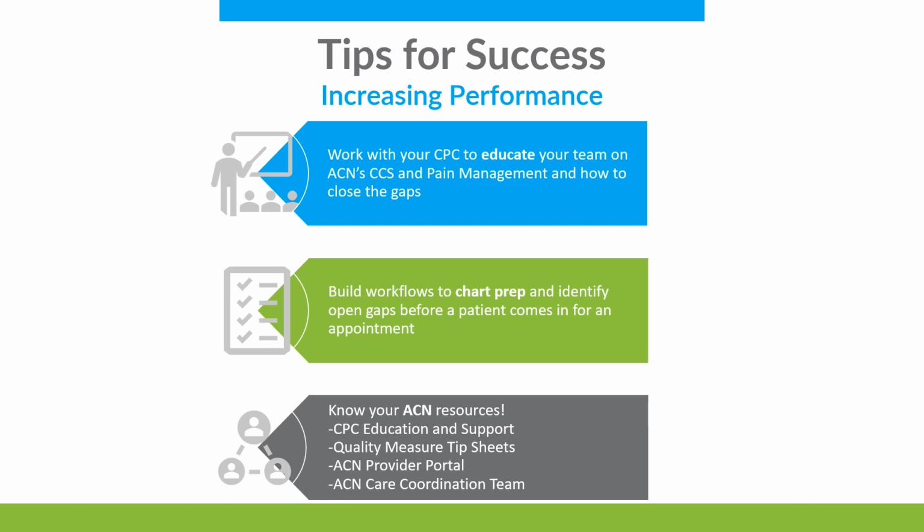In order to increase your performance, always work with your CPC to educate your team. Build workflows to chart prep and identify open gaps before a patient comes in for an appointment, and always be aware of Arizona Care Network resources that are available to you. First and foremost is your CPC and the education and support they provide to you. Quality measure tip sheets are available on the Arizona Care Network website and provider portal, and lastly, our Arizona Care Network Care Coordination team.